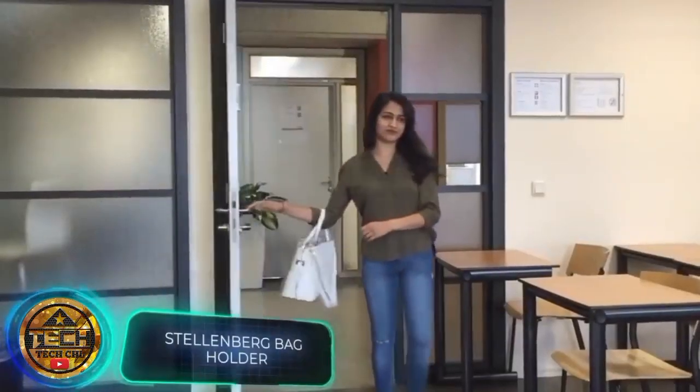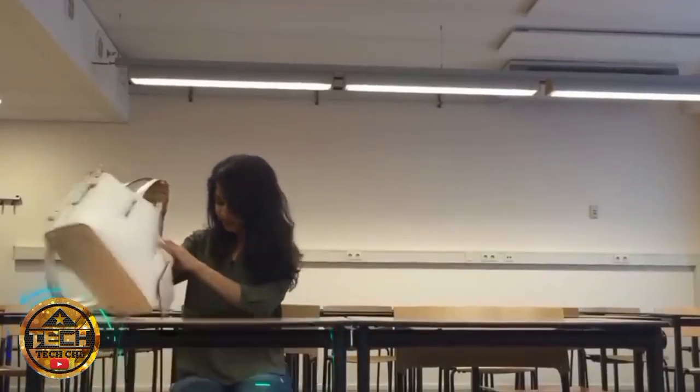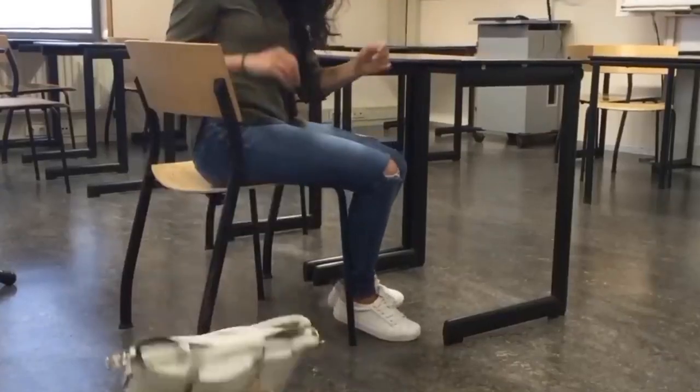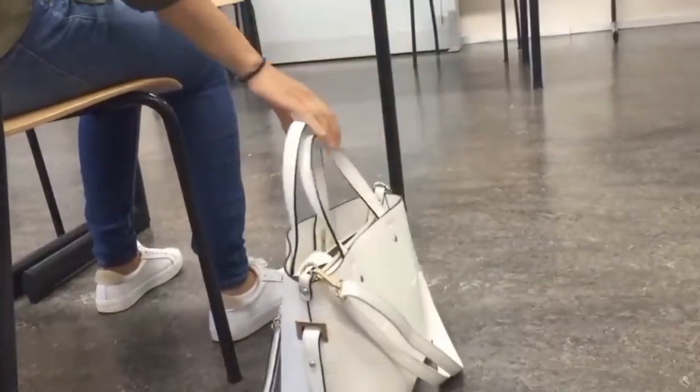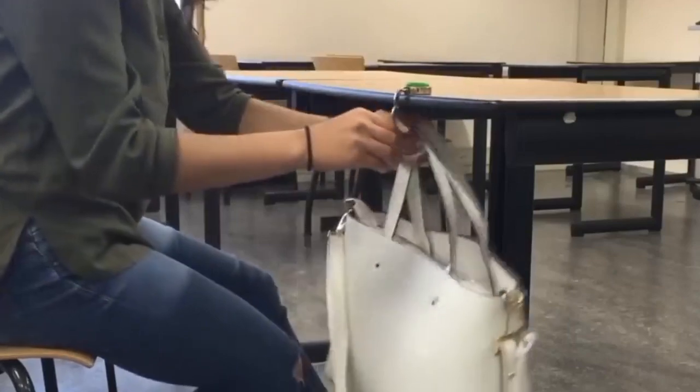A typical problem for people who like to go everywhere with handbags and backpacks is that there's nowhere to put them. You don't want to put it on the floor, it's uncomfortable to hold it on your lap, and it slips off the back of your chair, which is really annoying. However, you can solve this problem for $12 with this product.